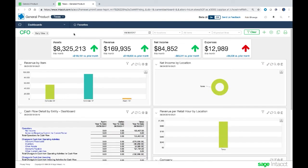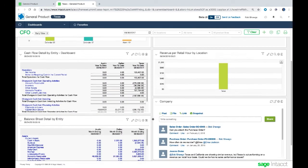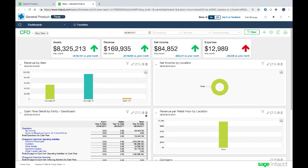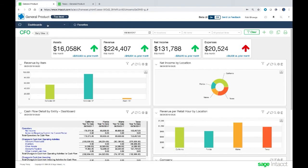The system opens a new tab, and I'm able to see information and do accounting tasks as if I were logged into just that one entity. I can see the same dashboard as I saw at the top level, but this time it has information with just the entity I'm in. Now back at the top level, we've been looking at consolidated information.